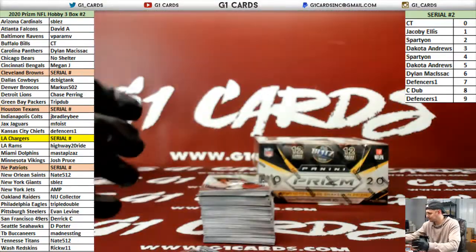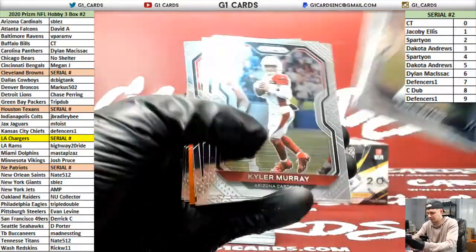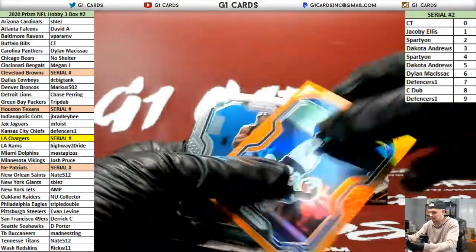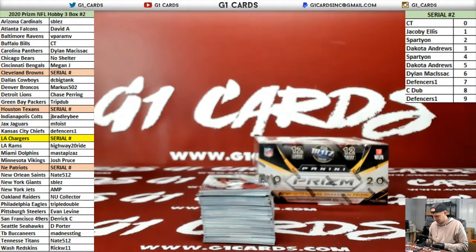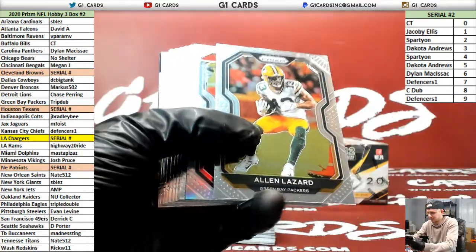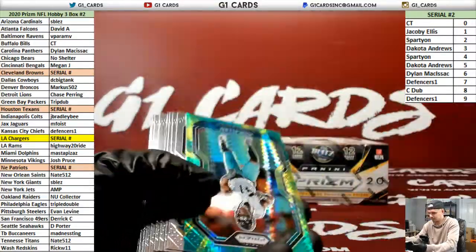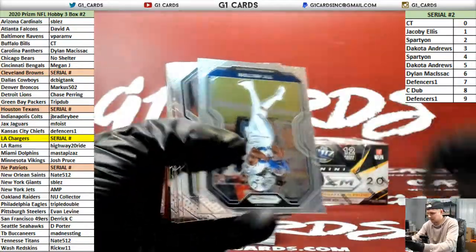Boom, underwear auto. Charger, Gates, Kyler, second year. Emergent Taylor. Orange of CeeDee Lamb. Sick. Nice hit, Big Tank. Dolphins, Titans. Silver. Matt Ryan for the Falcons. Josh Allen for the Jags. Out of 175. Kelly Chargers, Chase Young, Teddy Bruschi.